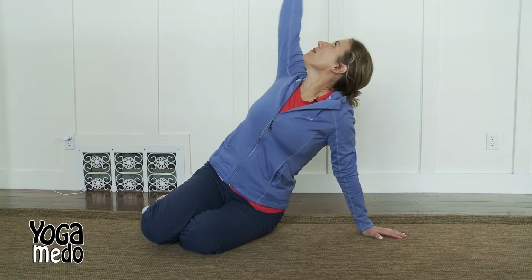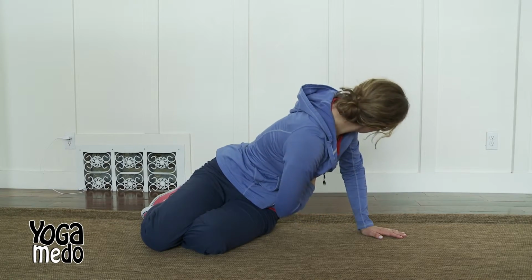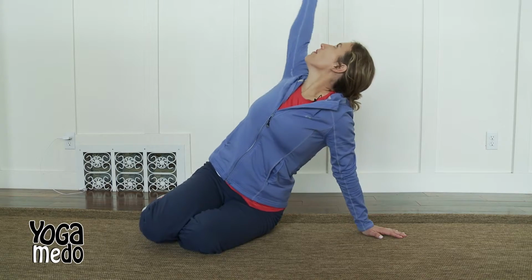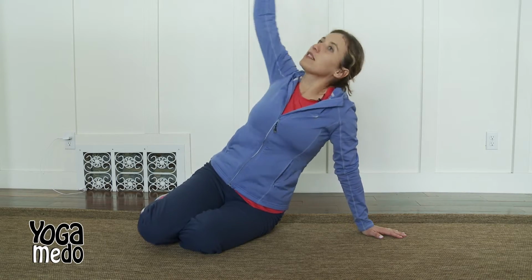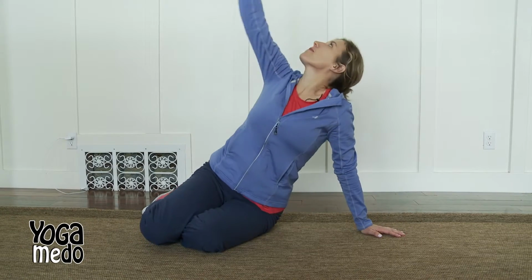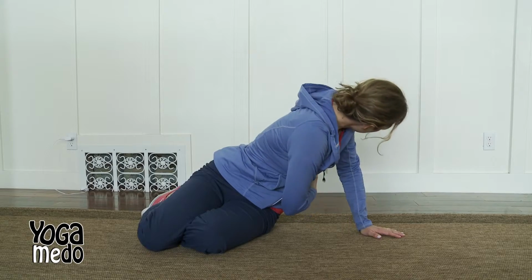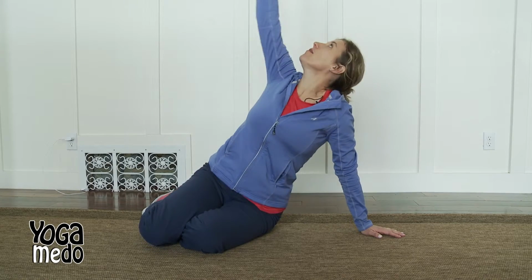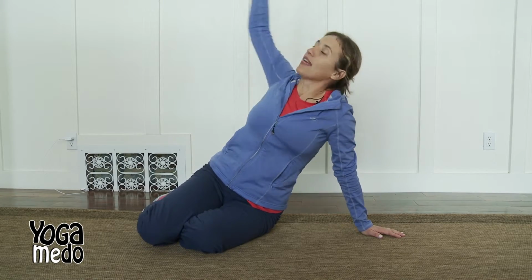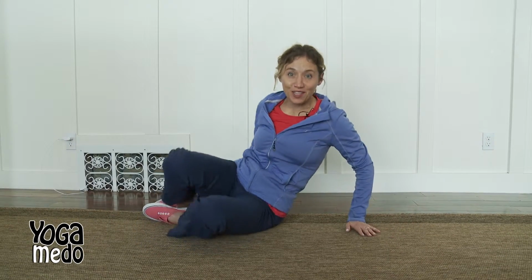Inhale, and exhale. Inhale. Challenge yourself to go a little deeper each time. Exhale. Inhale. And exhale. Last one. Inhale. And exhale. Nice job. We're just going to switch to the other side.